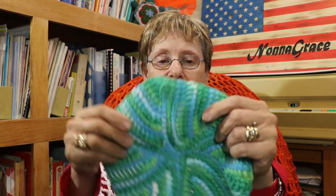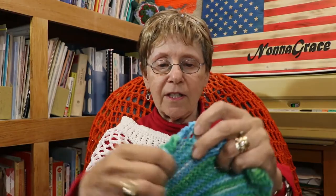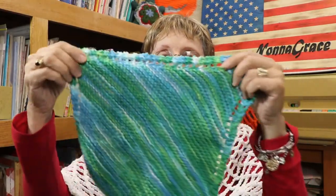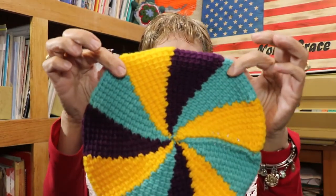But I was also asked to show the washcloth, or the round one when I got done. Here's one round one. Whoops. There's the round one. This is the washcloth that was huge. Huge. And this is a round one. These are with the Tunisian crocheting.